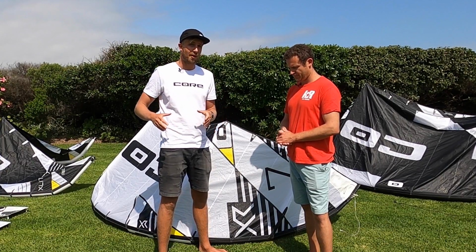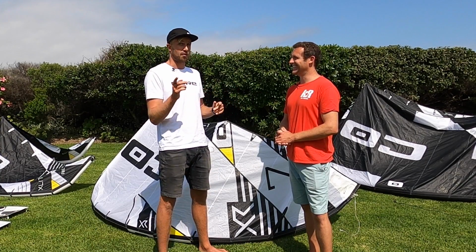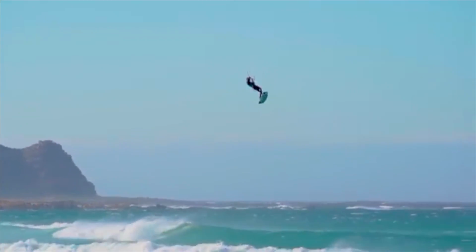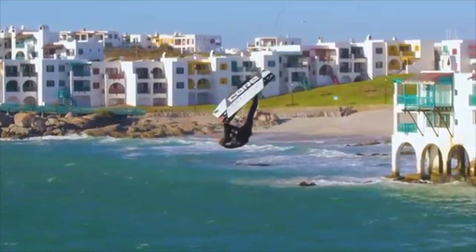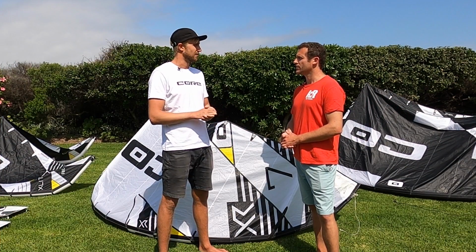And that's also why so many people love it, because even if your technique is completely off on your jumping, which shouldn't be, work on your technique first, but even if your technique is completely off, you can still manage to get high because you just pull that bar down and this kite starts lifting you and lifting you more. So the accessibility of this kite just makes it such a big bestseller.